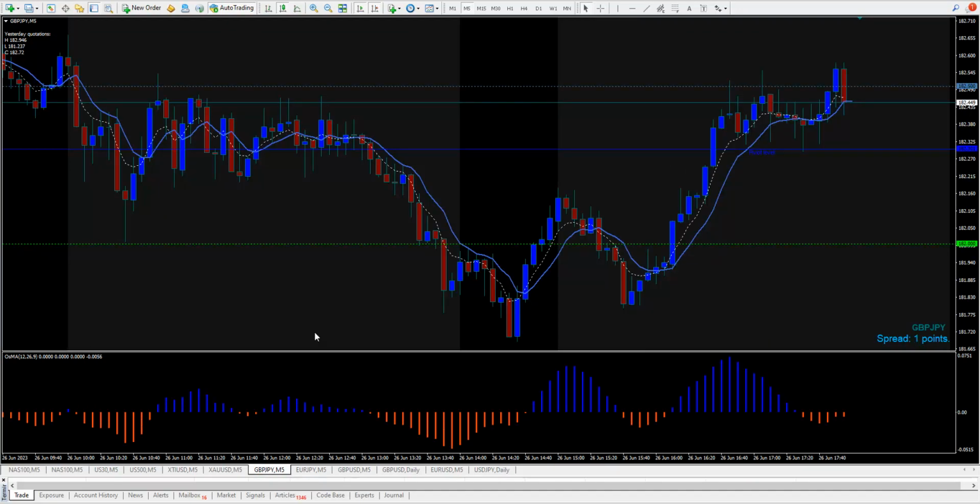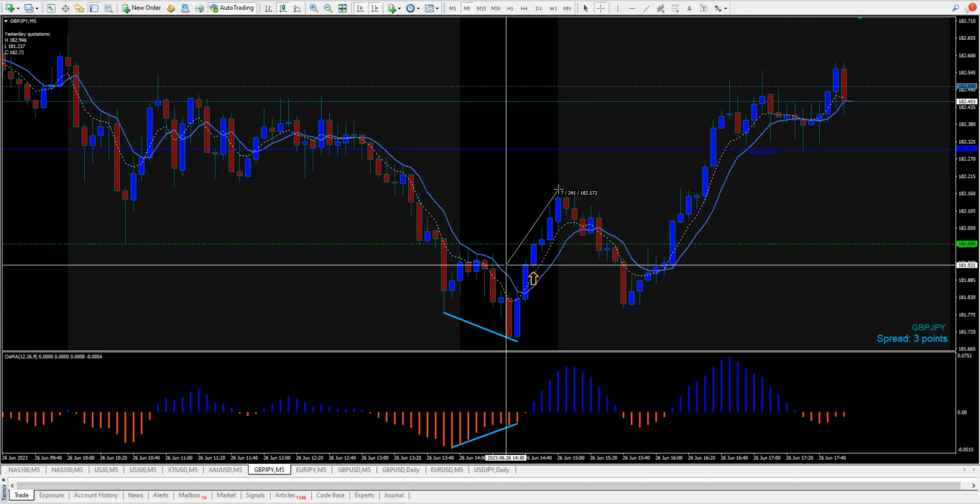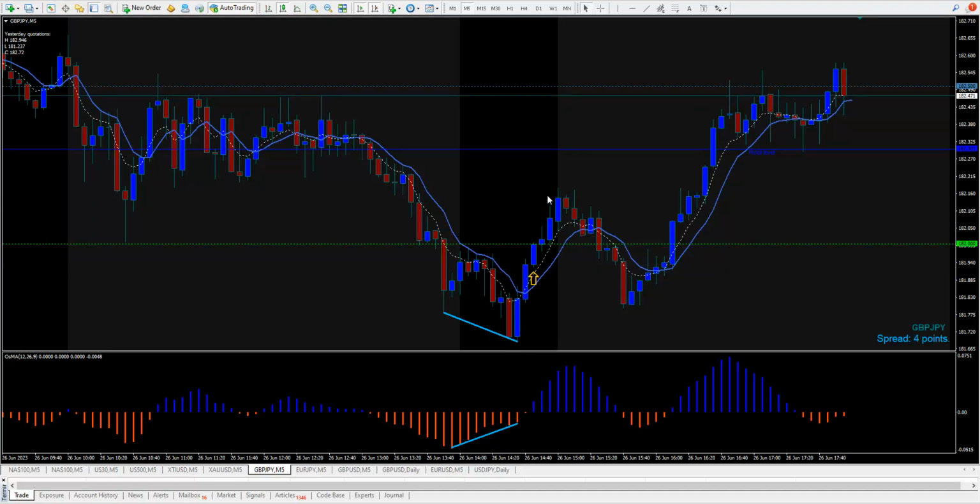Then we had the pound yen. Right here, low and lower low. Went up 24 points on the pound yen, or pips. And you had a 24 pip stop. So it just made that.